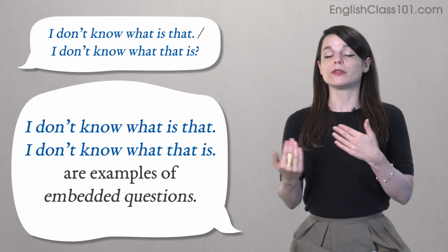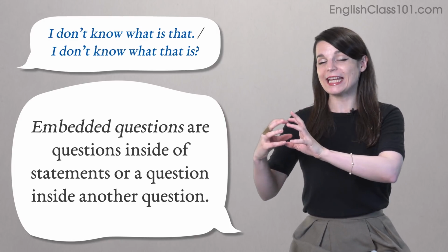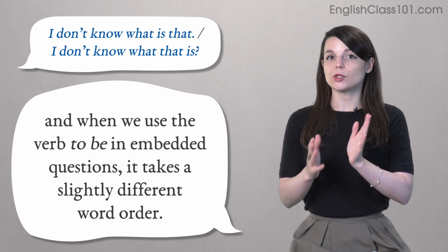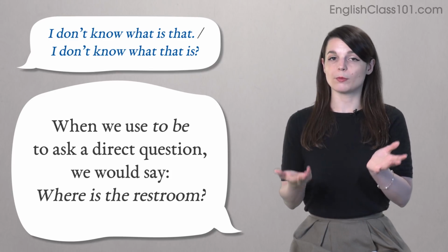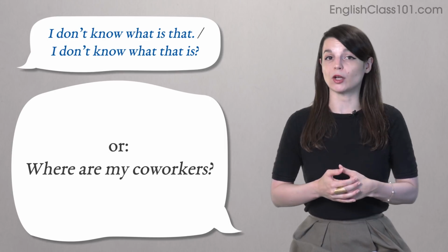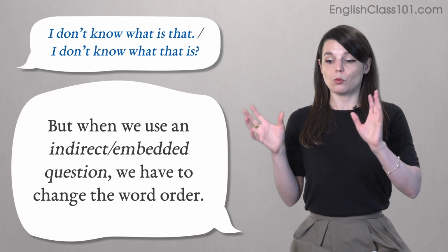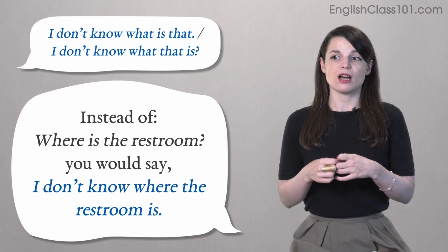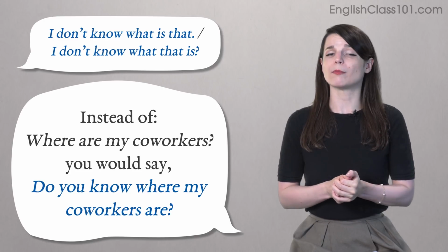These are examples of what are called embedded questions. So it's when we have a question inside a statement, or we have a question inside another question. When we use the verb to be in embedded questions, it takes a slightly different word order. When we use the verb to be to ask a direct question, we would say something like, where is the restroom? Or where are my coworkers? That's a direct question. But when we use an indirect question or an embedded question, we have to change the word order a little bit. So instead of "where is the restroom," we have to say something like, I don't know where the restroom is. And instead of "where are my coworkers," we might say, do you know where my coworkers are?